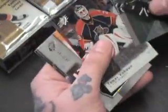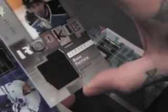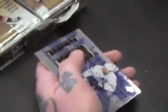I'm not good with these names. I already know. Yay. Oh, a jumbo jersey right out of the gate of Ben Ferrier. It's numbered on the front. $7.99. So what was this? Just an insert, random? It's numbered. $9.99. Thomas Vokum. Okay. Now I got the hang of it.